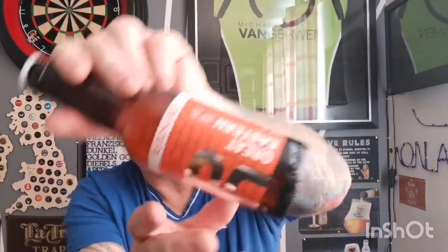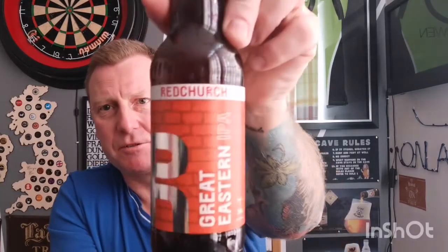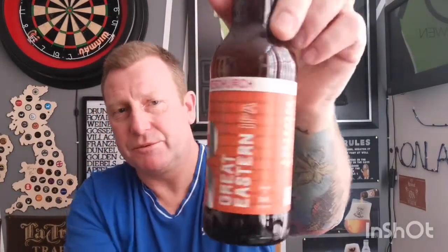Another one from Redchurch, and this one is their, wrong way when I'm looking in the bloody camera, I can't tell. This is the Great Eastern IPA, coming in at 7.4%, 330ml bottle. Typical Redchurch branding. The old brick wall thing is obviously something they have. I do like their branding, it is very cool. I do love the bottle caps as well, it's just something a little bit different.